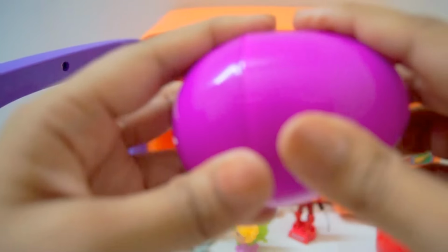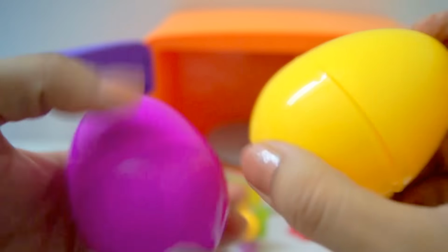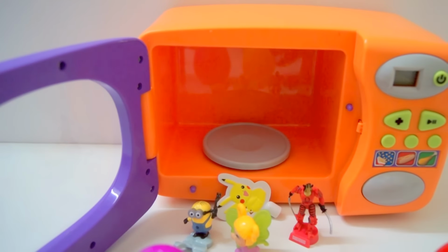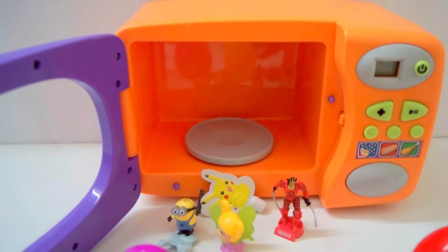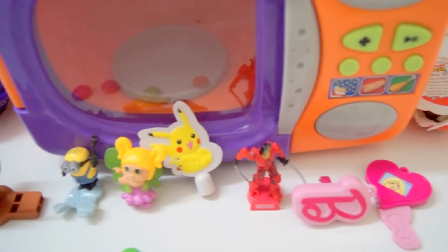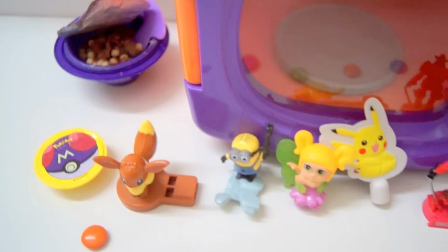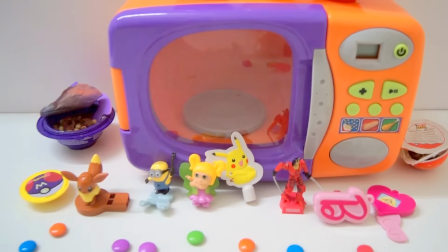We have purple surprise egg. Yellow surprise egg. And we have red. Yes. So many surprise toys. Surprise chocolates. Surprise toys here. Joy. Microwave. Yes.